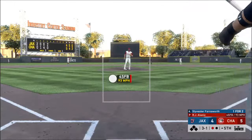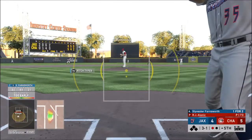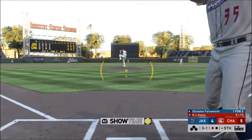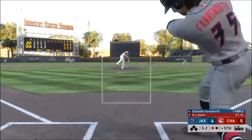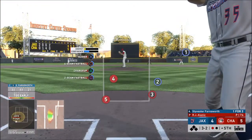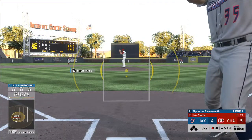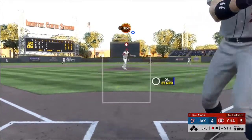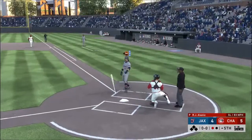Three and 1. 3 balls, 1 strike. Now a fastball swung on and missed, and it's full 3-2. When you get yourself to a 3-1 count and you get a fastball, those are the ones you want to punish. Couldn't get the bat on it, so we'll see if that comes back to haunt him.